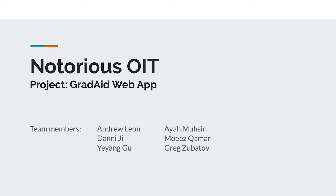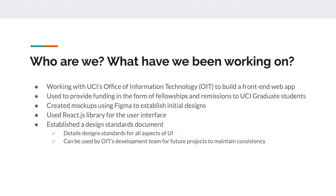We are Notorious OIT, and we're working with UCI's OIT team to build the front end of a web app called GradAid, which is used to provide funding for UCI graduate students. Throughout the course of the project, we first created mockups for the web pages using Figma, and then we used React and CSS for the coding and styling respectively.